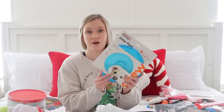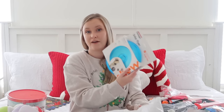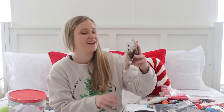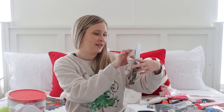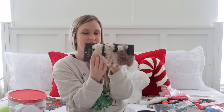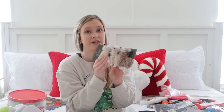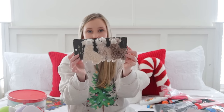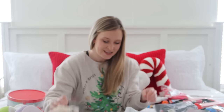She can be really tough on her toys, so maybe that will last us a while. But that I found at TJ Maxx. And then also from TJ Maxx, I think everything else in this bag is from TJ Maxx. I found these little mini llamas, but they crinkle. I try to get them toys that they can pick up easily with their mouth. So I got them these little llamas. I thought they were so cute.